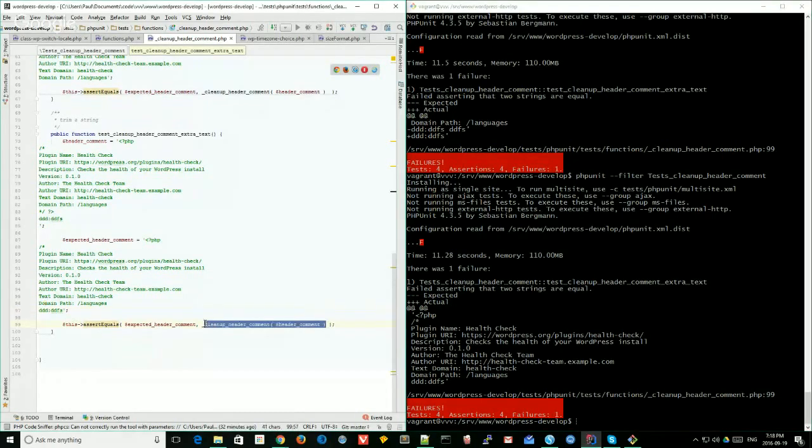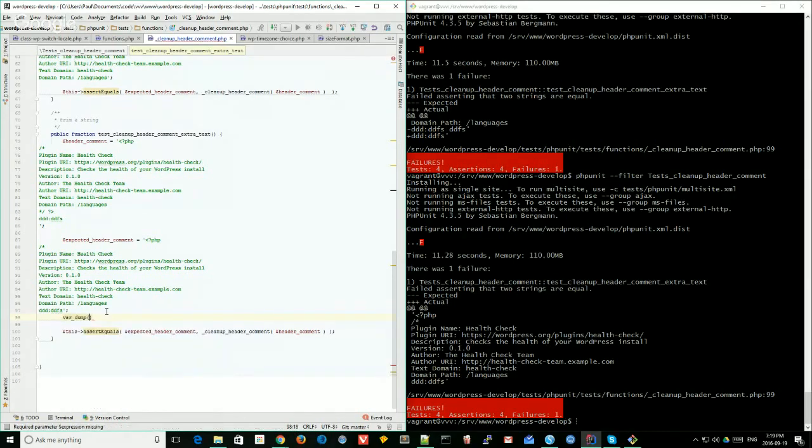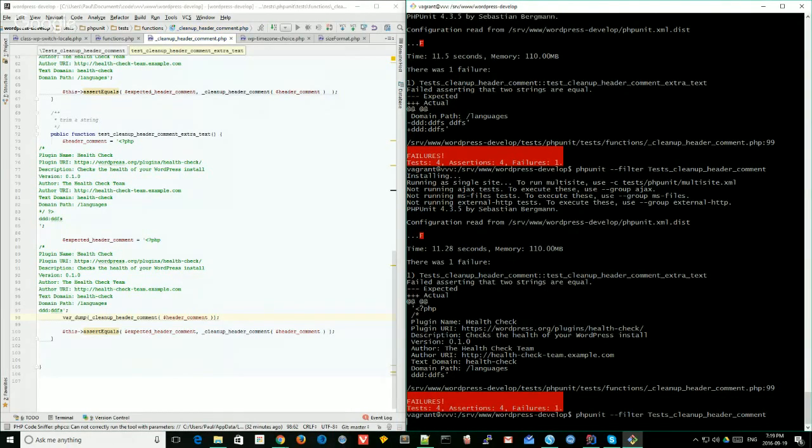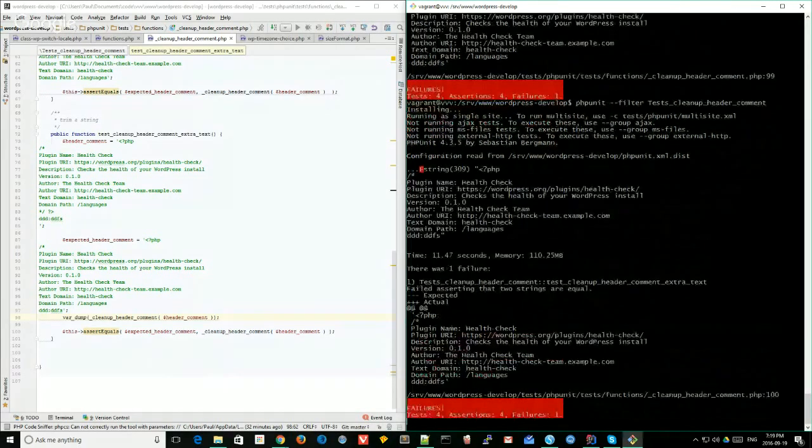We're going to have to just echo this out so we can find out what this is doing. The var dump on it. Might not be the better. It might have to be a printer, because var dump might put too much junk on the screen. So it produced a string.